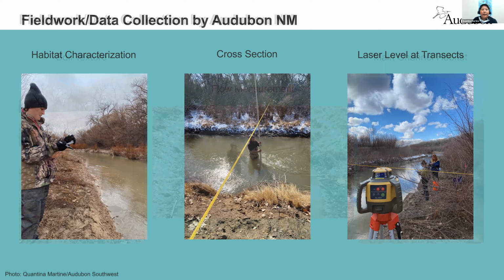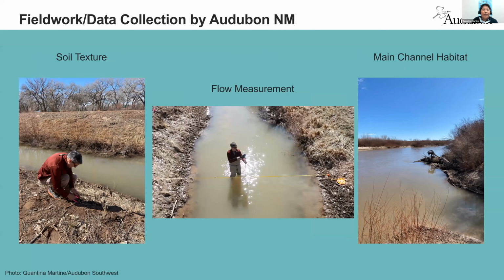Other stuff that we collected is soil texture. As you can see Paul there, we've definitely put him to work. Soil texture is also important for learning about what is going to grow there and what type of soils are within these drains. He's also there doing the flow measurement for us. And then the main channel is where the drain reaches, where it goes back into the river. That was also another area that we looked at.